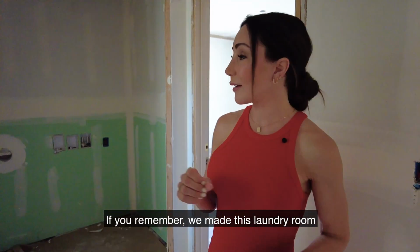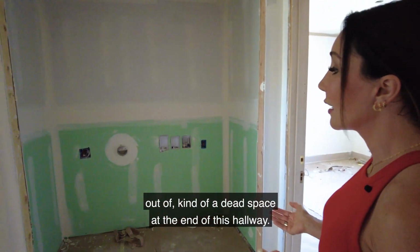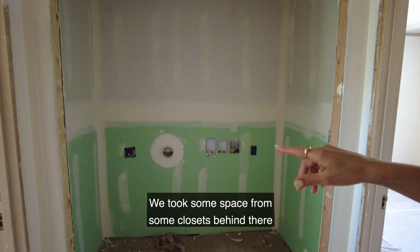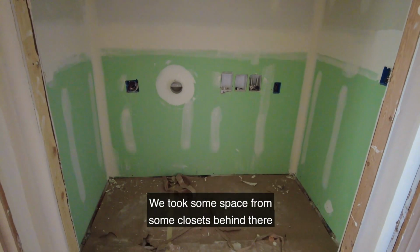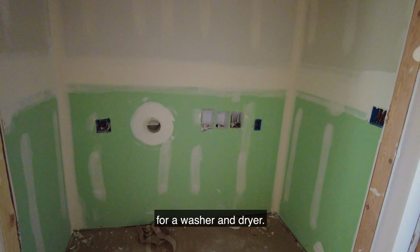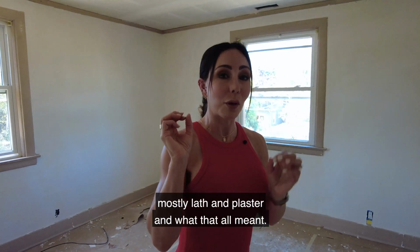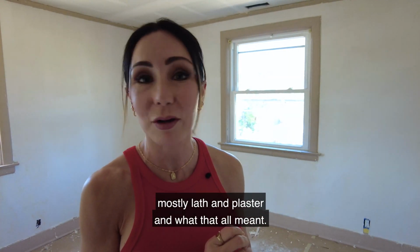If you remember, we made this laundry room out of kind of a dead space at the end of this hallway. So we pushed the wall actually back. We took some space from some closets behind there, and we plumbed it and did the electrical for a washer and dryer.